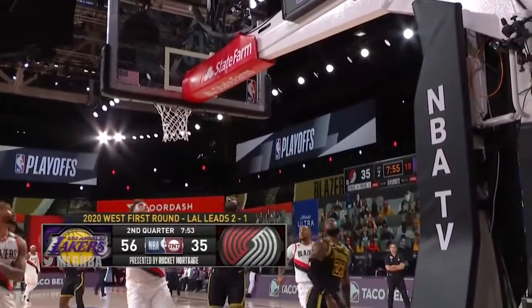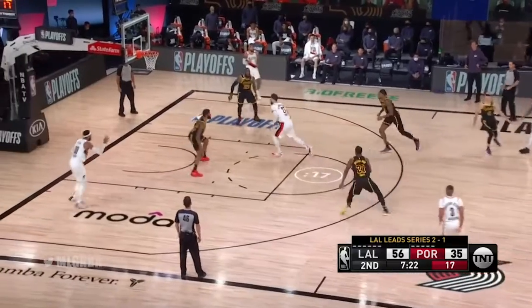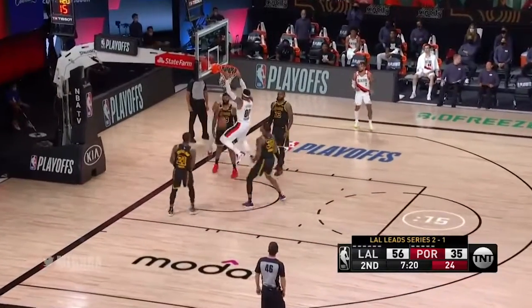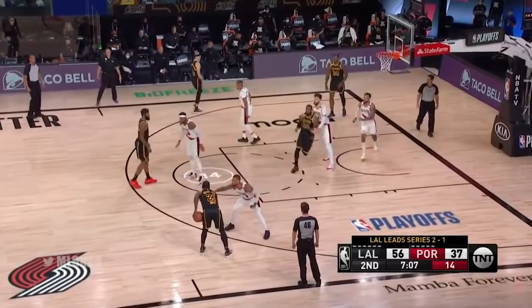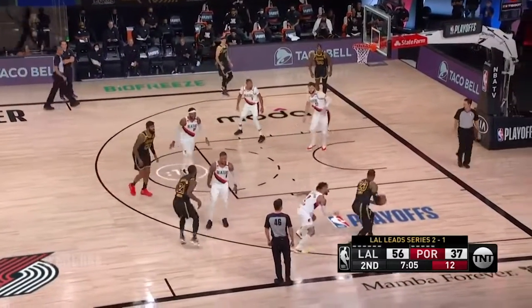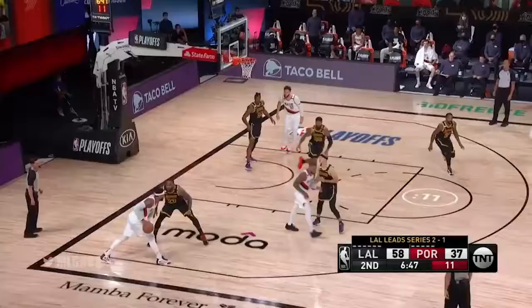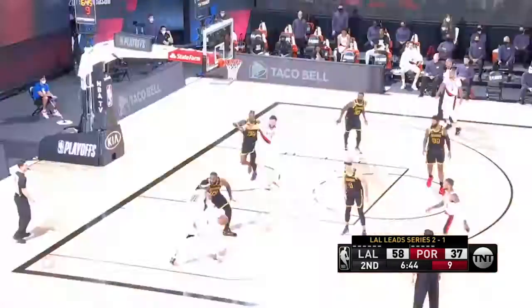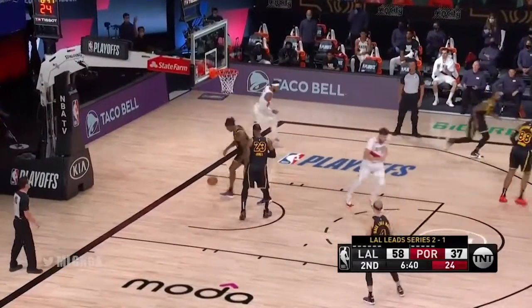It's Mamba Day. He wants to build a wall, but when you build a wall, you still have to retreat back out to the 3-point line. Nurkic leaves it for Carmelo Anthony. 2-1 in this series. Cross screen for LeBron right now. They're going to try to keep him involved on that post. Oh, up top for Dwight. Calls of Coach Vogel. Assist number 6 for LeBron James. Howard's first basket. Here is Melo.